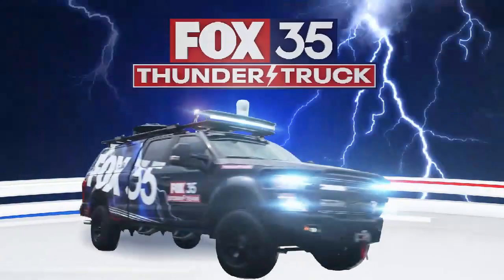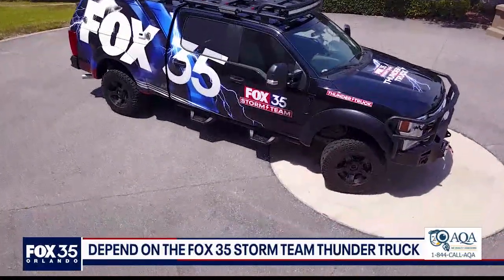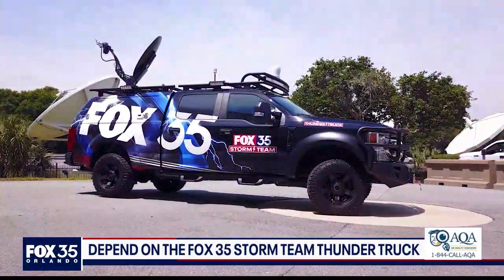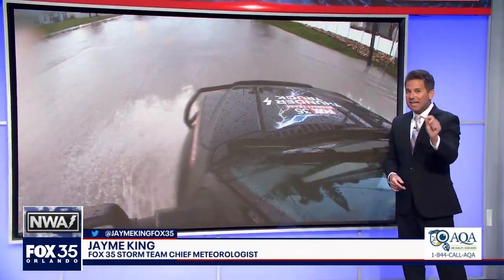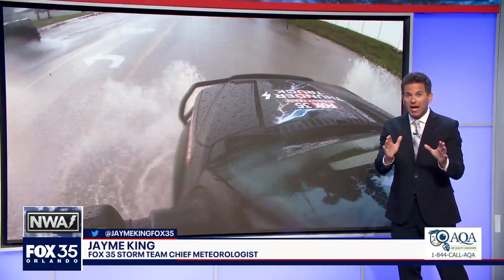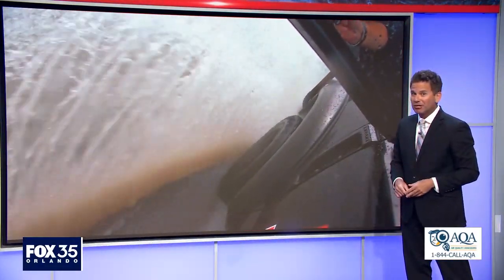When severe weather strikes, depend on the Fox 35 Storm Team Thunder Truck. It's our latest tool in our arsenal to help us keep our promise to you. It's packed with technology that tracks the storms before they get here and tracks any threats to Central Florida in real time. Fox 35 Storm Team meteorologist Allison Gargaro gives us a closer look.